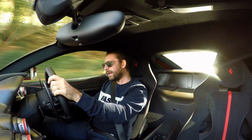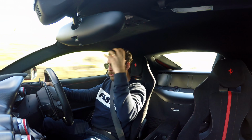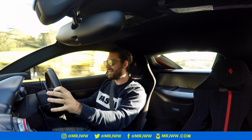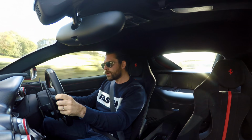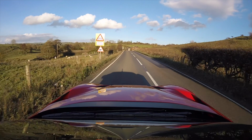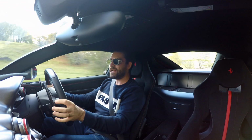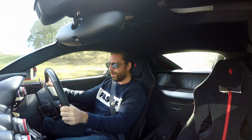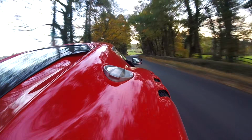Now, what do I mean by that? Well, obviously when you walk over to the TDF, you approach it with your GT brain in, your Grand Tourer brain, because ultimately it has the familiar aesthetics and foundation of the standard F12, the F12 Berlinetta. But it's not until you get in it and take your first few hundred yards and make your very first steering input that you realize that, oh my god, this thing is from a different planet, particularly steering inputs.